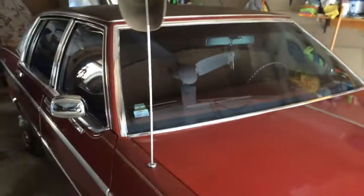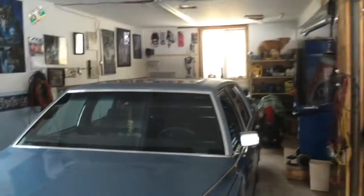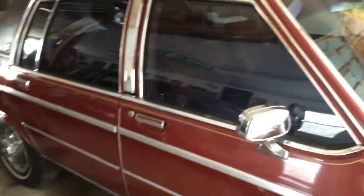You ever hear of anybody waxing their windows, their windshield? Some people laugh at me when I tell them that I wax my windows, and it's like, yeah, I do it. Of course, it makes them all shiny. I mean, the windows on this car haven't been waxed. This one has. You can tell the difference. But anyway.